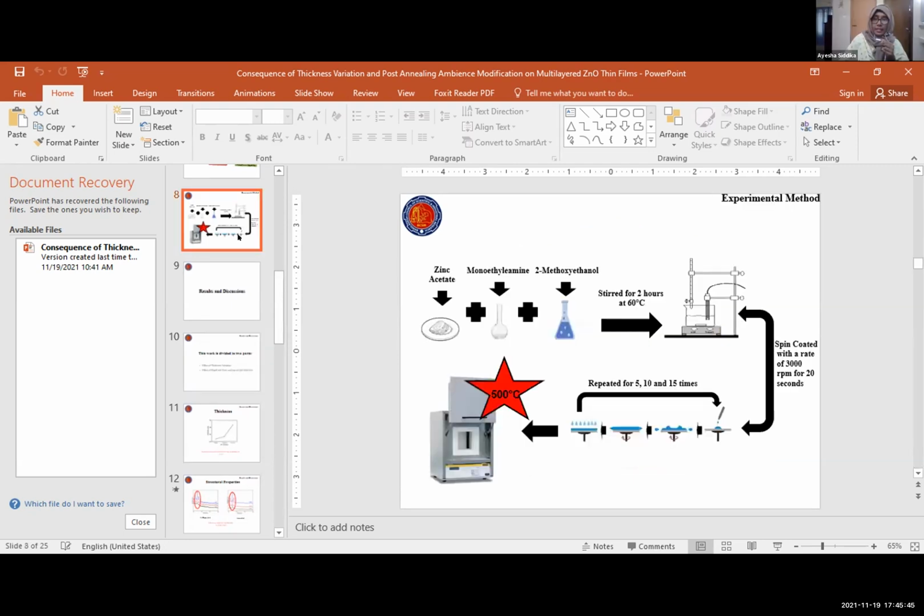Whenever we deposit a film, we have to give it a heat treatment. This is called annealing treatment in the thin film process. After that, I varied the cooling conditions. I put some samples inside the furnace and let them cool inside the furnace, according to the furnace cooling system. Another set of samples, I immediately pulled out of the furnace after the annealing process. This is the rapid cooling process. The furnace cooling process is the slow cooling process, and the environmental cooling process was the rapid cooling process.